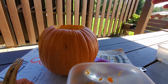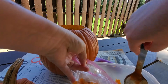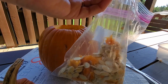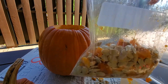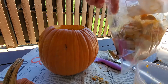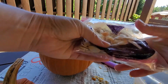Here, I have a plastic bag, and I am going to put the strands and the seeds that I have here inside my plastic bag. Seal it up really tight. And so that it does not make a mess of things, I'm going to put it into another bag. I think the grown-ups of your house will appreciate that. We don't want pumpkin slime all over the house. I'm going to seal it up tight. And friends, we just made a squishy sensory bag.